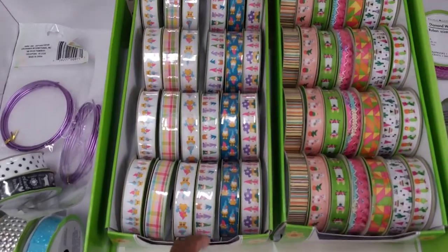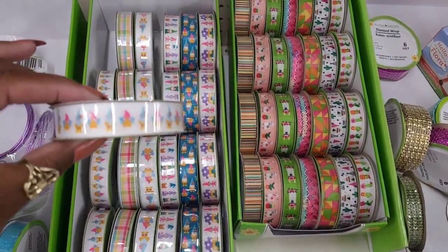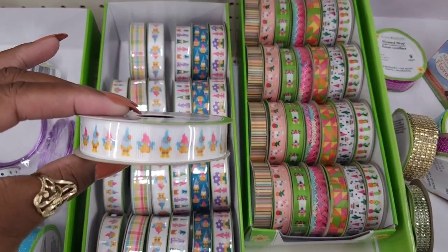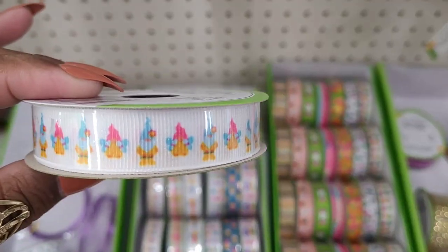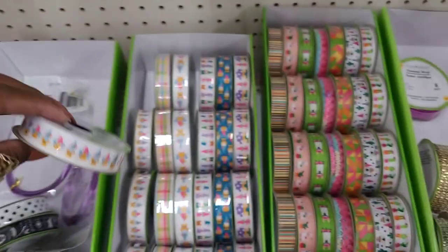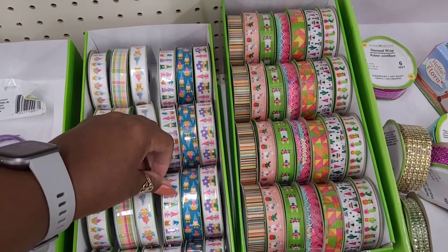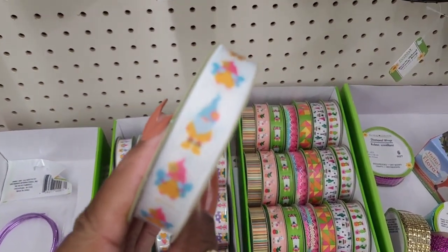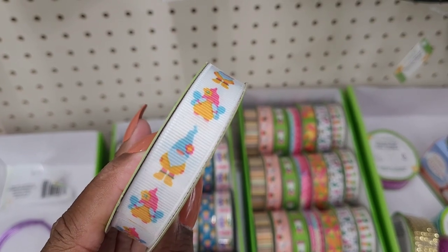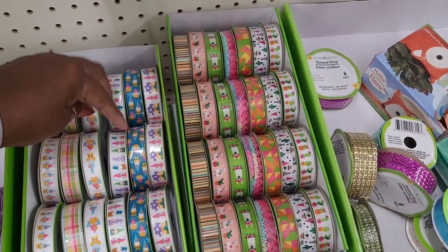we have seen. Ooh, they got some gnomies. Have we seen the gnomies, y'all? They got gnomes. Y'all know I love my gnomes. Look at that. They got that one. Y'all see that one? Focus. They have that one. They have this one right here. Those are cute.